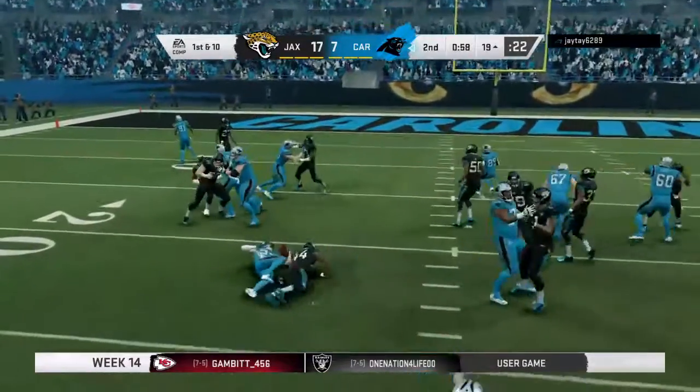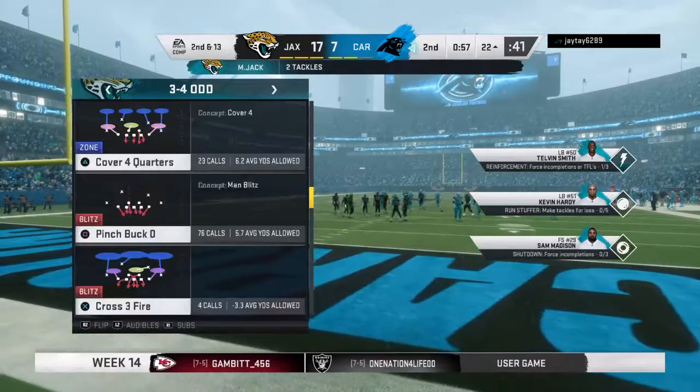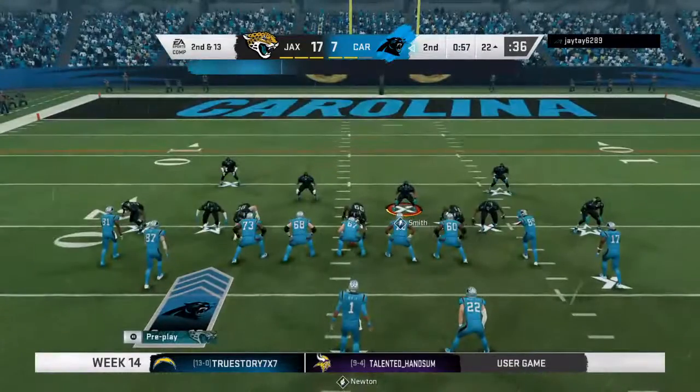On first down, this is McCaffrey, and he is met in his tracks behind the line of scrimmage. Now the Panthers are going to use the first of their timeouts, as the stoppage will come with a little under a minute to go in this first half.